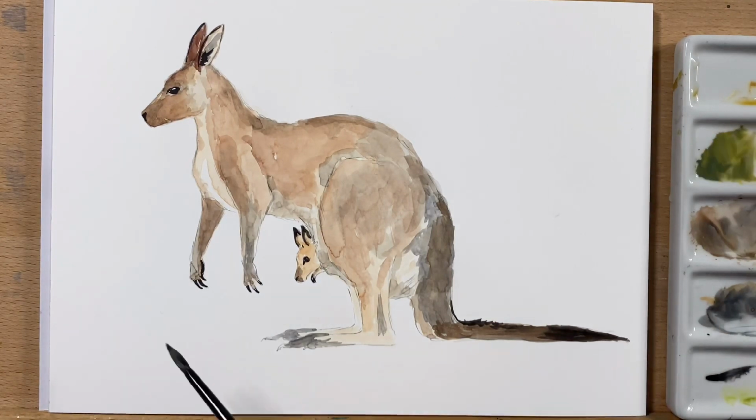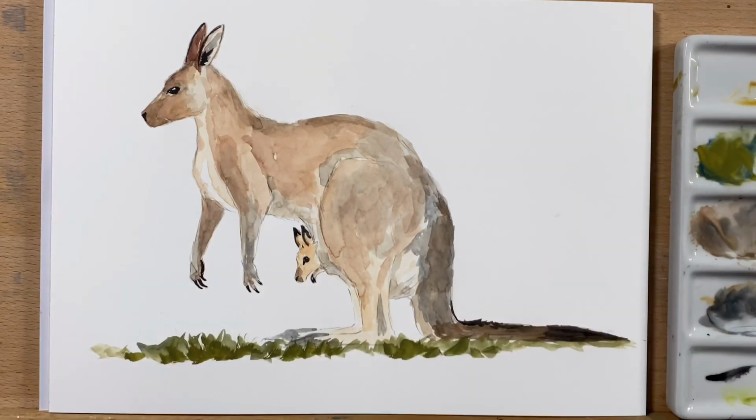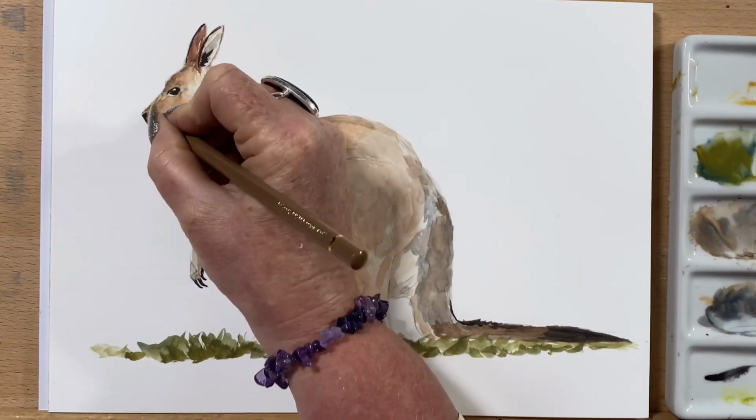I'm using just a mixture of different browns and greys that I've made out of different colours, like ultramarine blue and burnt umber for the darkest browny greys. I used a bit of transparent sienna for the brown on the kangaroo's body.